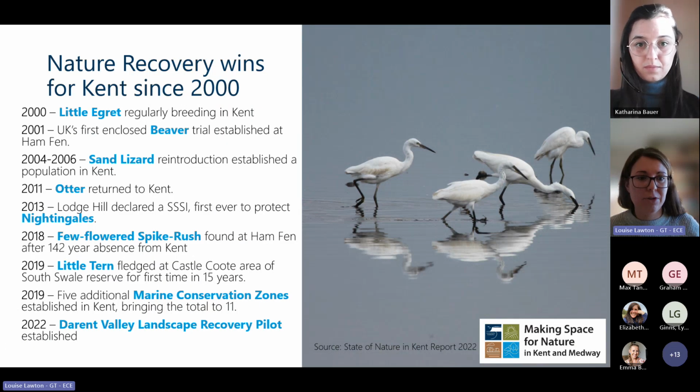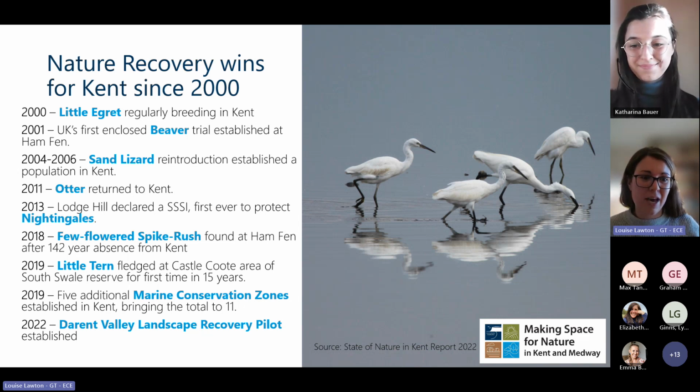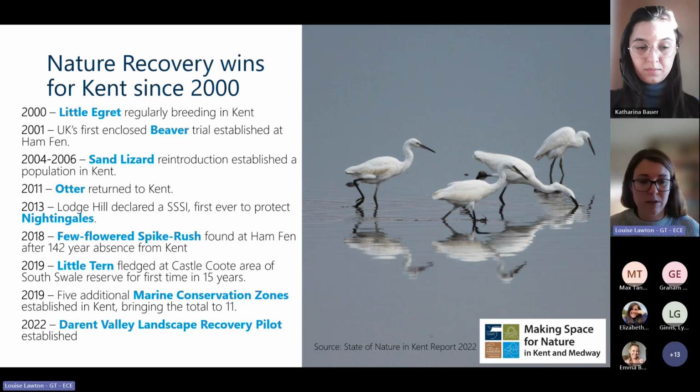So a couple of nature recovery wins for Kent since 2000. Although we're saying we want to recover nature, it's not all doom and gloom, because things are happening. There are really lovely wins that have been happening. For example, the sand lizard reintroduction established a population in Kent between 2004 and 2006. And we had little tern fledge at the Castle Coote area of the South Wales Reserve for the first time in 15 years. We've also had 5 additional marine conservation zones established in Kent in 2019, which now brings the total to 11, which is quite a nice number.